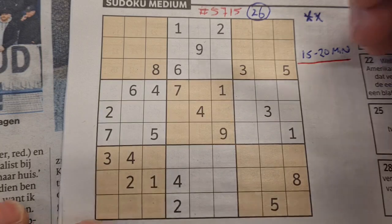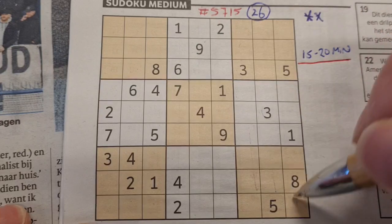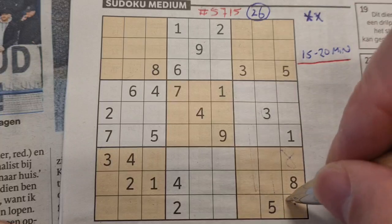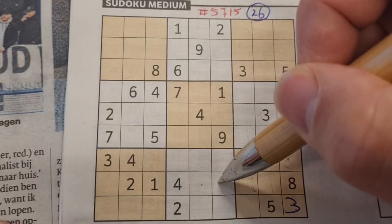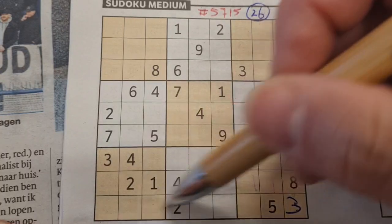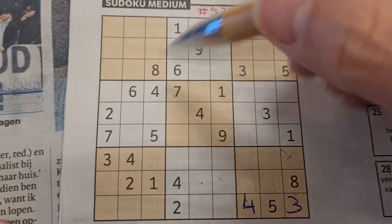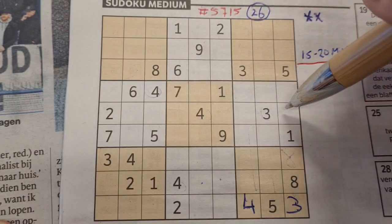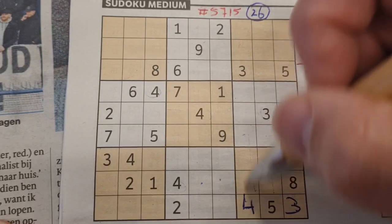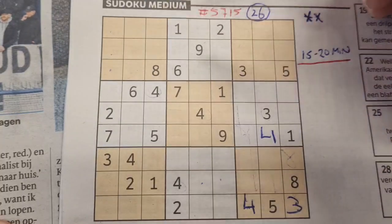Let me see. 3 in this column, 3 in the next column. So in the last column, the only 2 places left for the 3 are here or there. We see a 3 in this row, no 3 there, so the 3 should be there. We have a 4 in this row, 4 in the row below. So in the last row, the only place left for the 4 is there. 4 in this row, 4 in the middle row, so in the row below, the only 2 places left for the 4 are here or there. We see a 4 in this column, no 4 there, so the 4 should be there. Alright.